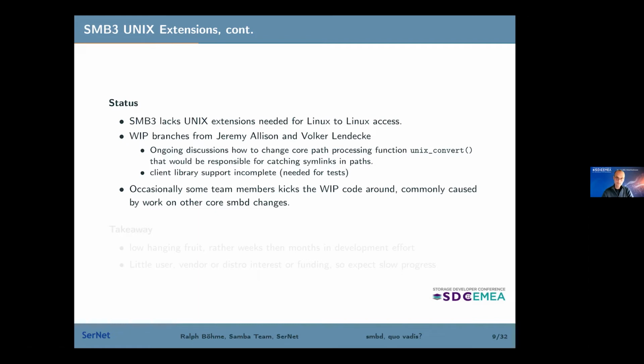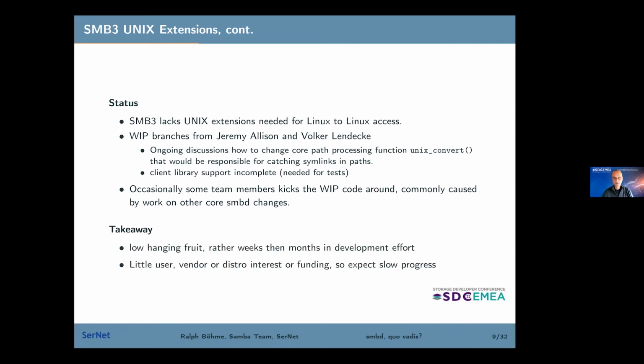So, yeah, occasionally some team member kicks the code around and works a bit on it, but it's not currently actively being worked on. It's kind of a low-hanging fruit.